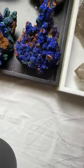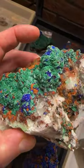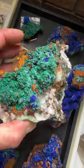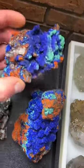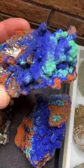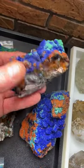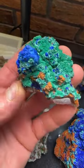Hopefully you're good. Okay, we did those. This one here is all malachite and some azurite on one big crystal there. 160. Let's do 120 on that one. And this one's got some azurite and malachite on crystal. $80. Let's do 65. And last but not least, that one's 90. We'll take 75, this one.